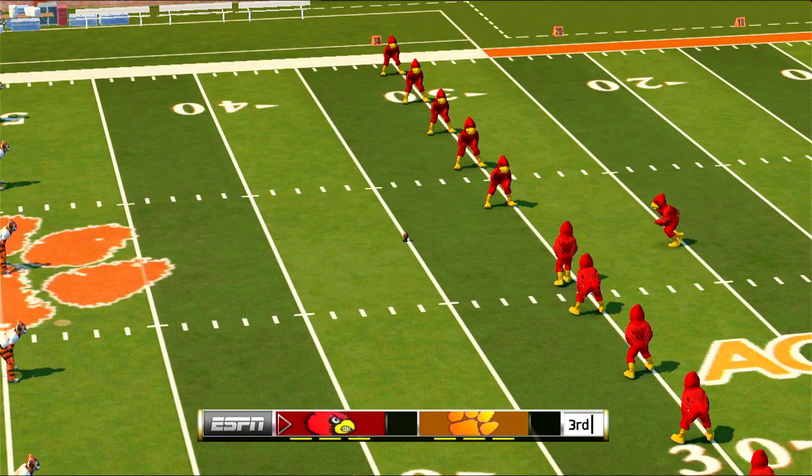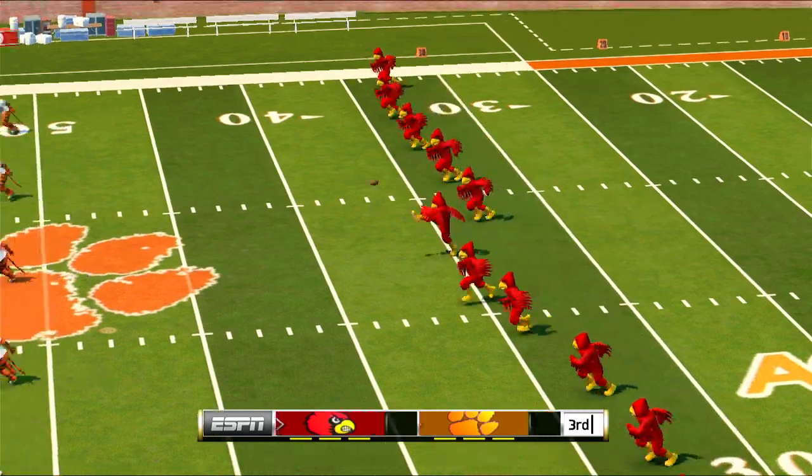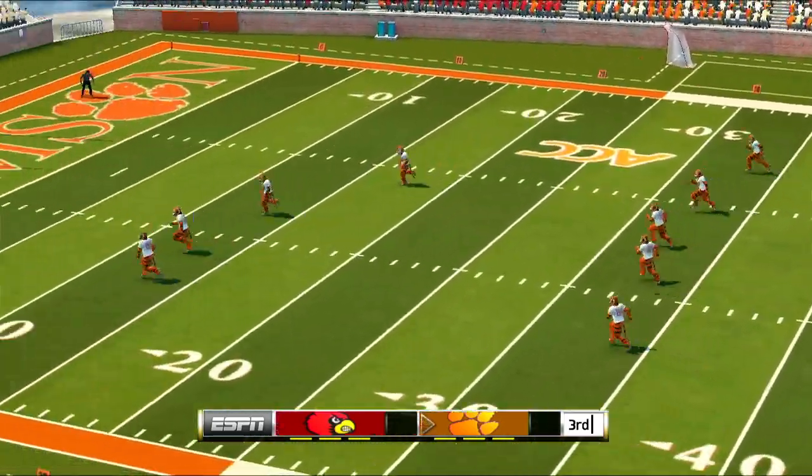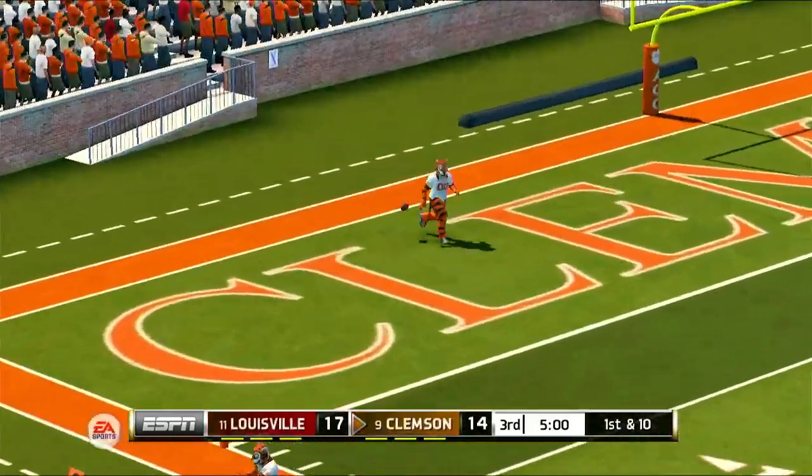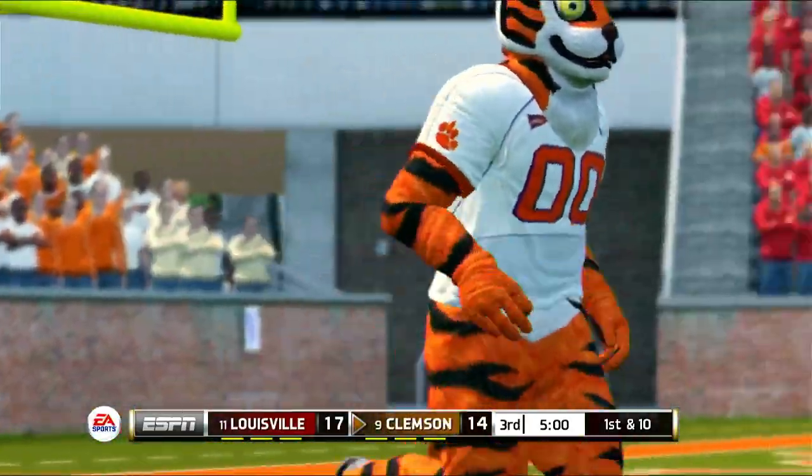Welcome back, everybody. Second half action about to begin. He kicks it off, and he got all of that one. This one's going to be down in the end zone for a touchback.